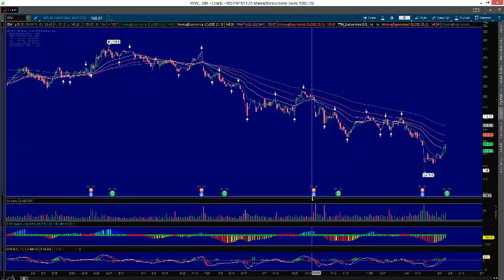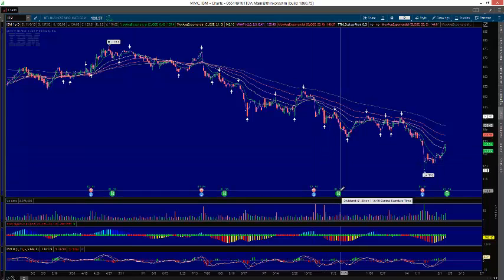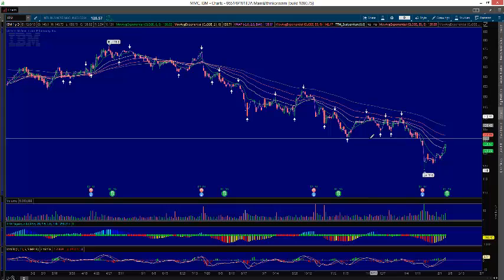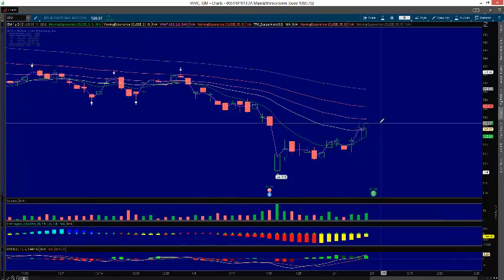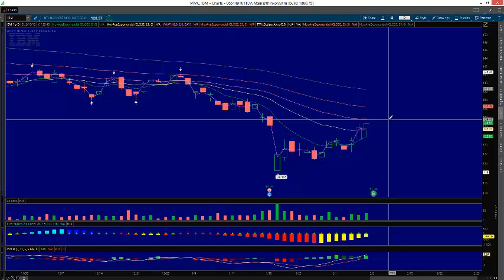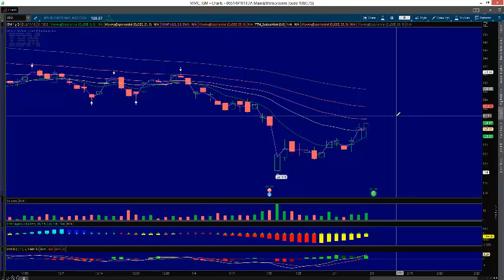The days when they've paid their dividend seem to have been down days. Anyway, I'll be watching IBM tomorrow. That one's just on my main watch. Like I said, I feel like it's done pretty good to fill that gap. Looking for this thing to resume its trend. Watch it to maybe shoot on up to close to 130.